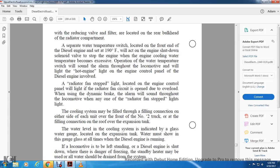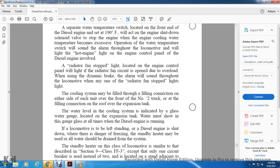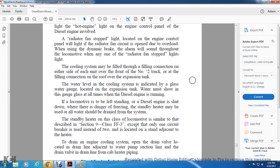The cooling system may be filled through the filling connection on either side of each unit, over the front of the number 2 truck, or at the filling connection on the roof over the expansion tank. Water level in the cooling system is indicated by the glass water level gauge located with the expansion tank.